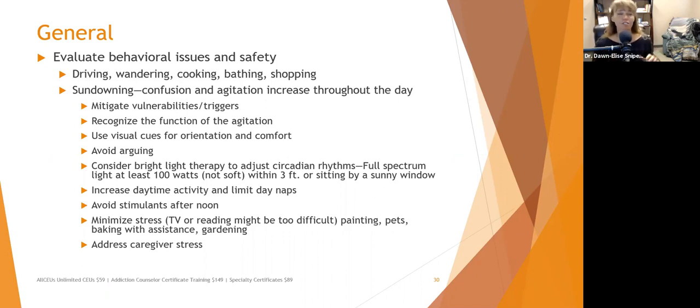Avoid arguing. This is not the time to argue with the person when they're agitated, when they're feeling threatened, when they're confused. No. Consider bright light therapy to adjust circadian rhythms. Full spectrum light, so you want to look for the lights that say full spectrum, and you don't want the soft white. I know soft white is so much nicer, but you really need those harsh fluorescent bulbs that are at least the equivalent of 100 watts or more, and put it within 3 feet of a person.